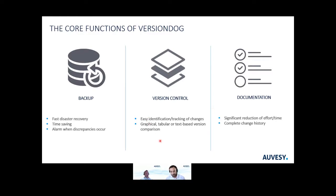The second pillar is version control, and version control always equals a comparison, a side-by-side comparison of all your projects, meaning that we highlight on a graphical view where the changes are, in which program block, and in the specific language. So let's say you made modifications in ladder logic, you will see in ladder logic what the difference is. And the third pillar is the documentation, because it's quite easy to get reports or documents out of VersionDog, creating PDFs of your change history, et cetera.